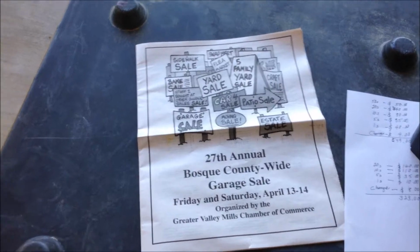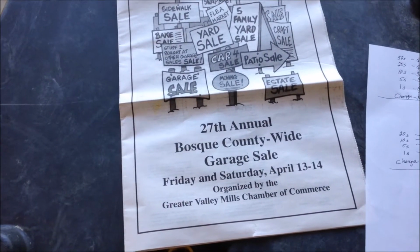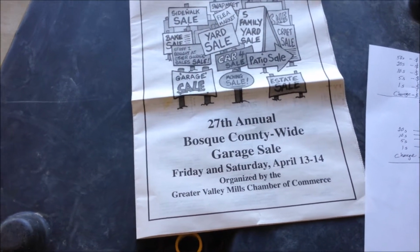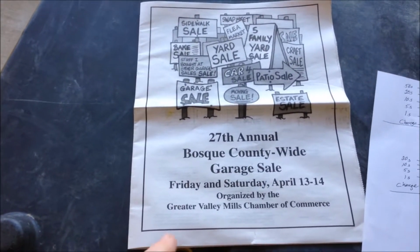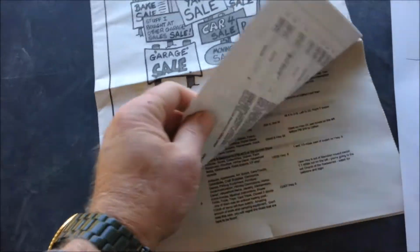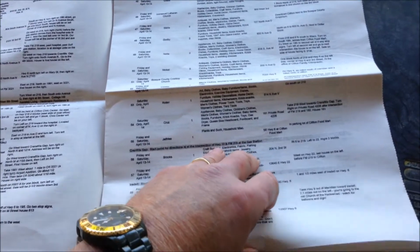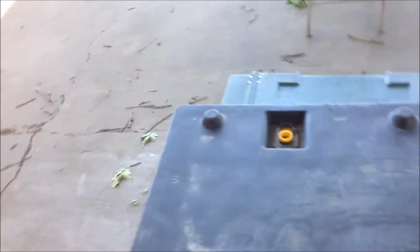So, the aftermath of the garage sale. Sorry I didn't take more video of the actual garage sale, but yeah, it's over with. And why did I do this? Why did I make my own garage sale? Well, it's pretty profitable. This is the 27th annual Bosque Garage Sale. And they put out this publication. They put it on Craigslist. They advertise well. And in our county, small population in central Texas, there were 155 garage sales in our county with about 8 different towns.